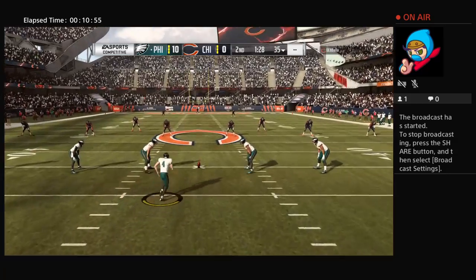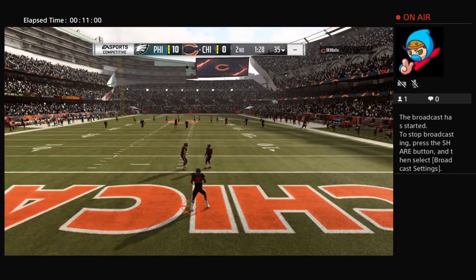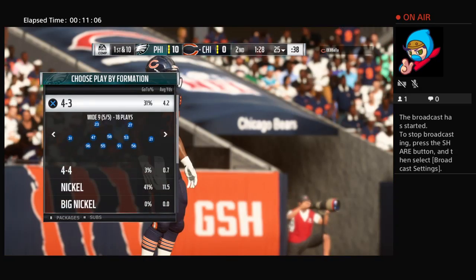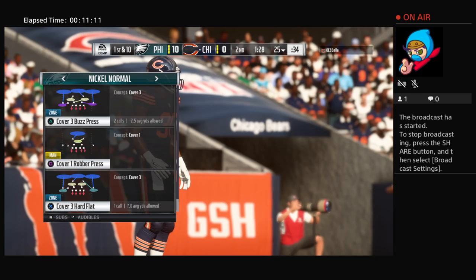Elliott now to kick this one away. That's fielded in the end zone, and no run back here. This will be a touchback, and it comes out to the 25-yard line. Chicago gets ready to set up shop again on offense.